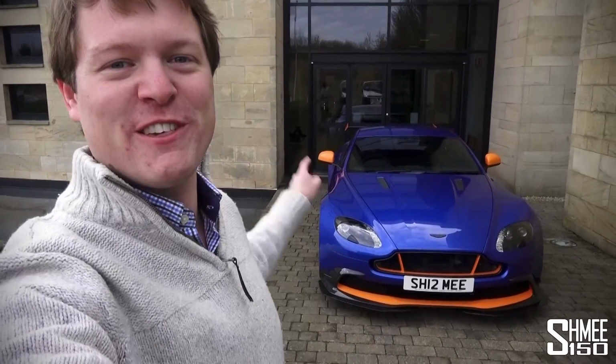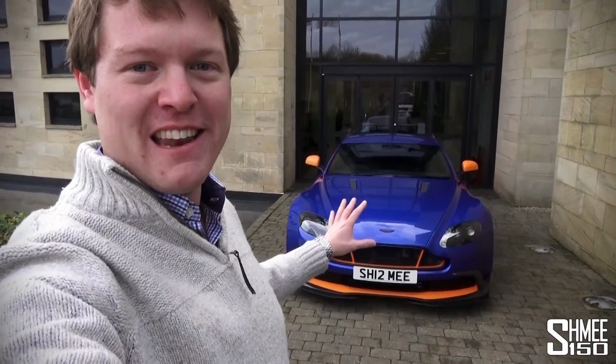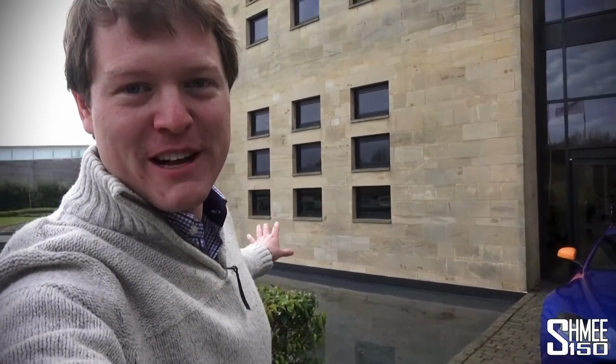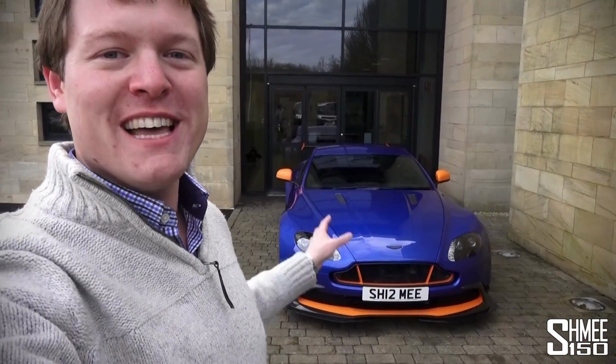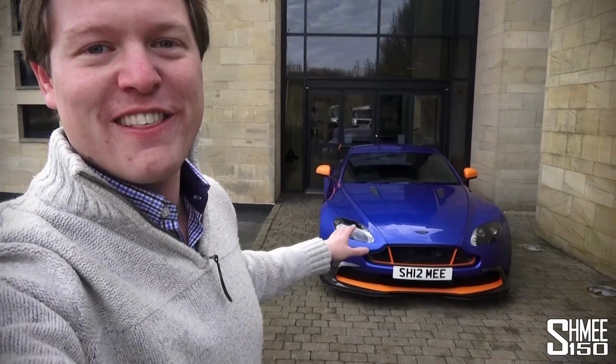Arguably that's no longer the most appropriate title, because here it is, this is now my car. In episode 10 I picked it up from Aston Martin's factory in Gaydon, Warwickshire, but today we're going to be driving over in the car, my very first drive at the wheel of my new Shmeemobile, the Vantage GT8, heading from here to the NEC for the Autosport show, where the car is going to go straight onto display. Fortunately for me, the weather today is on my side.